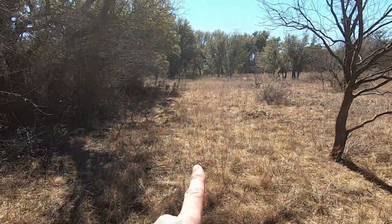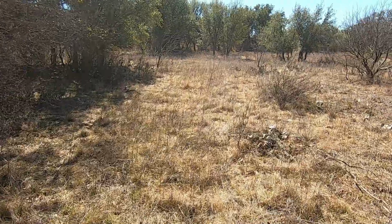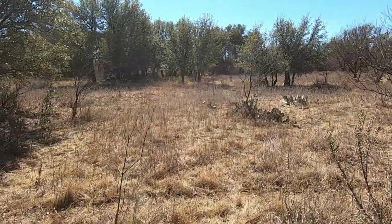Alright, there should be some up here on this brush row. Right up here. They like to lay right on the backside, and they won't jump up till we get close.